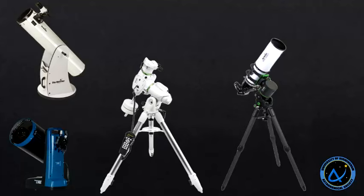So you'll use these for taking pictures and stuff. They've got motors here and here. And then we've also got this, which is a relatively new technology. It's called a strain wave or harmonic drive. And it uses really weird, fancy gearing. It just makes it a lot better than things like this. I don't really understand how they work. But it's another design of equatorial.